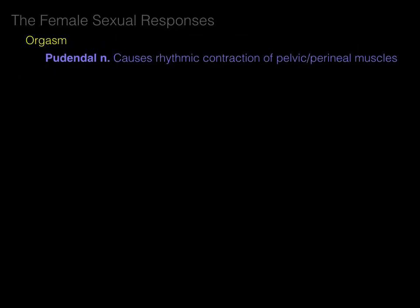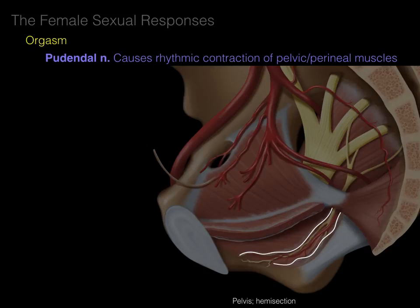Now, the orgasm is initiated by two different nerves. One is the pudendal nerve, which causes rhythmic contraction of pelvic and perineal muscles. So what does that look like? Well, here we have this pelvic hemisection, and there is a few structures to help give some orientation.